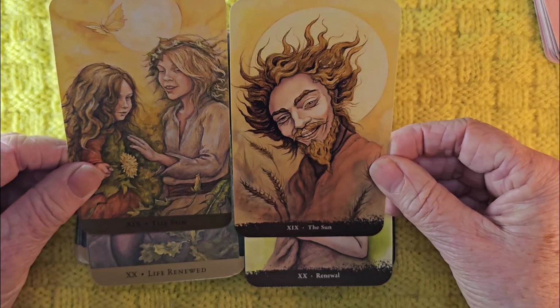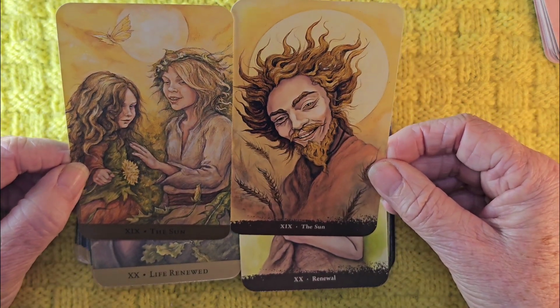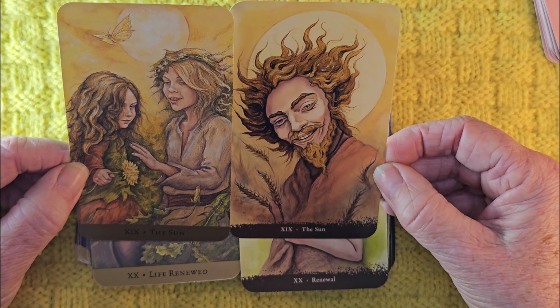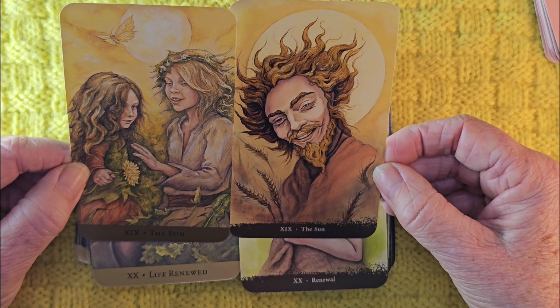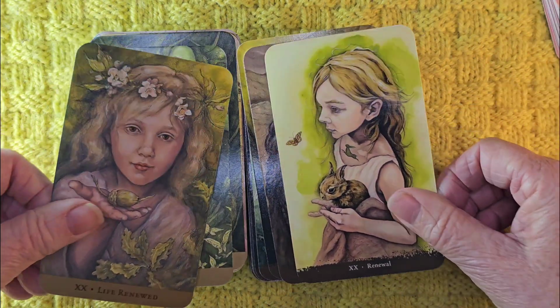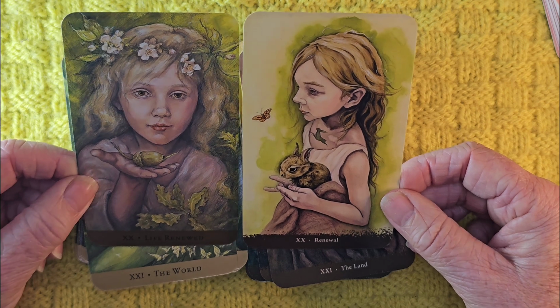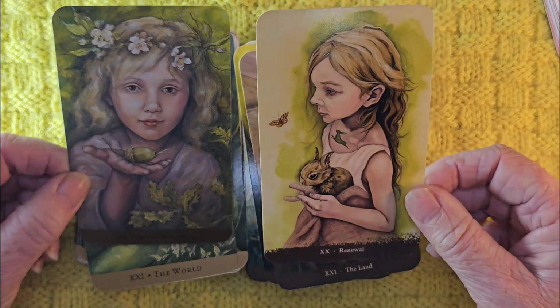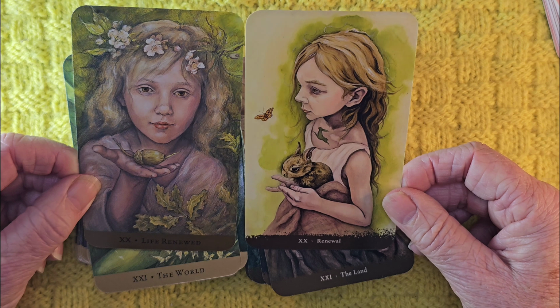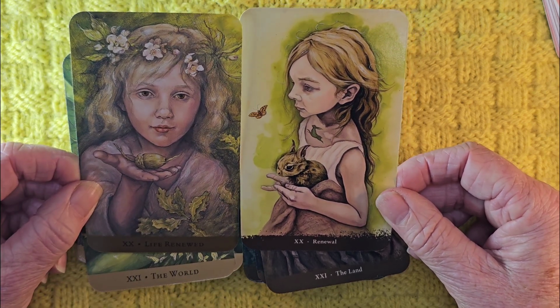The Sun. Well, that's different. Nice. Okay, I have Renewal. So we've both got child energy here. I love this one, offering the acorn. And here we have a little... What's a baby rabbit called?